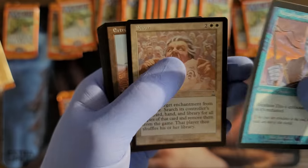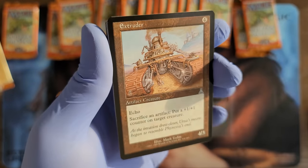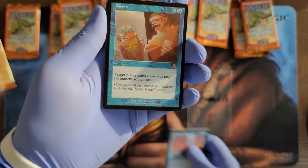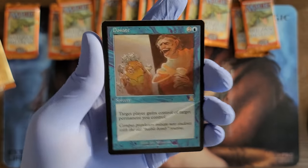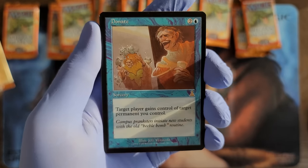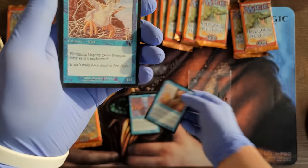Or the slot machine. Scour. Extruder. Very cool. Donate. Okay. Haven't seen a donate. That's the first time seeing it. Nice card. Target player gains control of target permanent you control. That is pretty intense. Nice little pool.